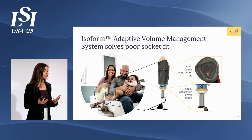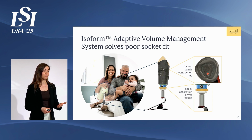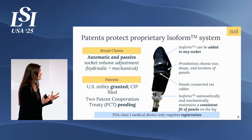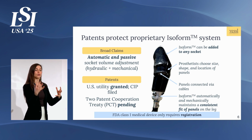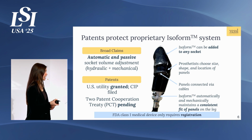She only needs to visit her prosthetist when she needs a new prosthetic leg, so her prosthetist can spend time making more sockets for more patients. The Isoform system can be added to any socket, keeping the socket fabrication and fitting processes the same. Prosthetists choose the size, shape, and location of custom panels against the leg based on each patient's unique anatomy.